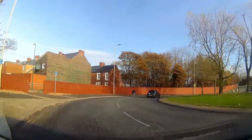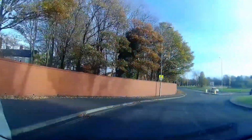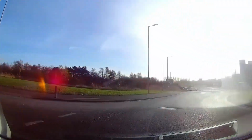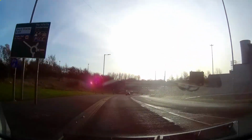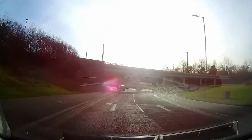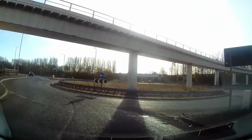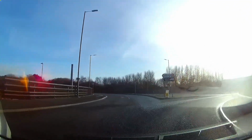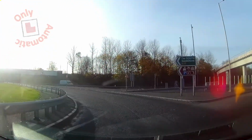and indicate right. To allow the traffic coming down to the roundabout from the left, know that you're continuing going to the right. Look left, indicate left. Going down the bank, we're going straight ahead. The road markings say stay in the right lane. Looking to the right, if it's safe to proceed, let's go. Look left, indicate left, and now we're joining the A19.